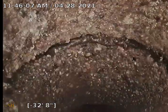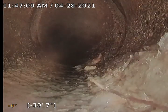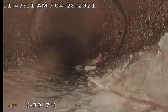Okay, at this point we are coming back into a 4-inch line. So we are dropping down into this 6-inch as it leaves the property, we're now coming back into 4-inch on property. I want to locate where this spot is in the yard. And I'm going to pause the video for a brief sec. Okay, resuming the recording. We've got that located about 6 feet deep in the corner of the yard.